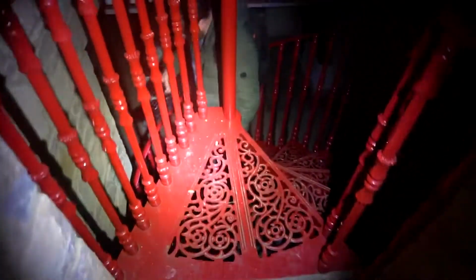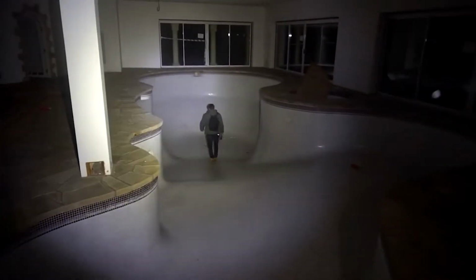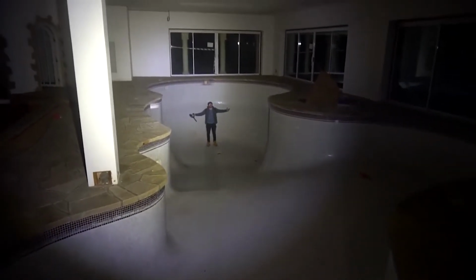Right guys, I have to excuse the torchlight because my one's just died. So we're going down this spiral staircase like I promised you earlier to check out the swimming pool. That makes him look so small, doesn't it? I was seeing the picture of Warren in this and he just looks tiny. Look at the size of him compared to my thumb there. You actually look tiny.